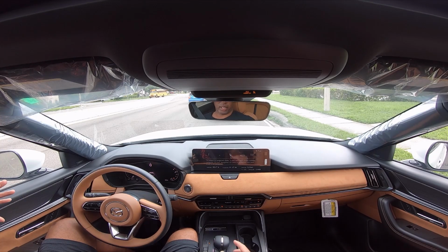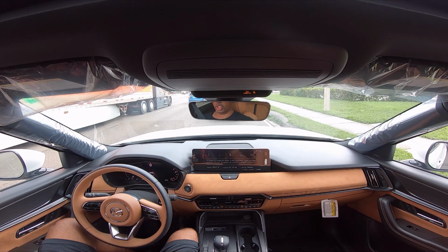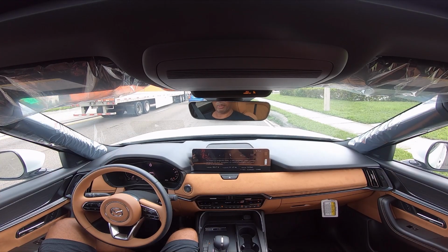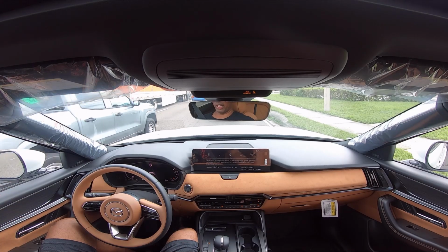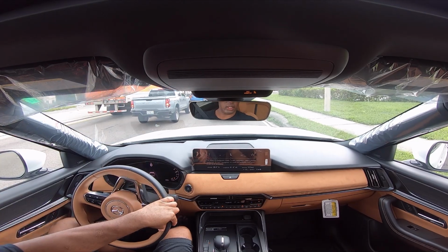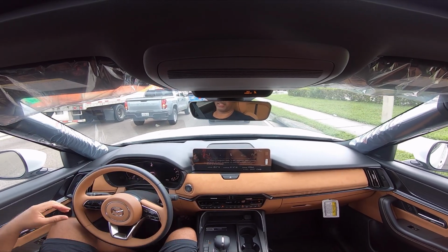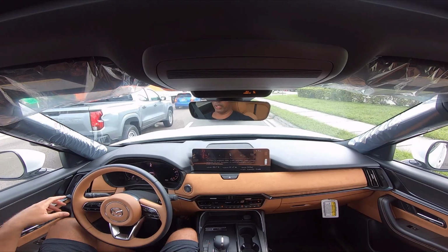And I'm not sure if it's because of how it drives or how smooth it is, but I feel super relaxed. Maybe it's the Napa leather seats, there's something about it. You just feel a little bit more comfortable, a little bit more relaxed. So that's something to be aware of. Because I remember the first CX-90, the top trim level that I drove, it didn't feel as smooth as this. So I can tell that Mazda's made some revisions. They probably did something with the suspension, but this feels a lot more refined, a lot smoother.